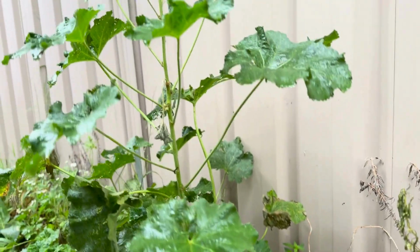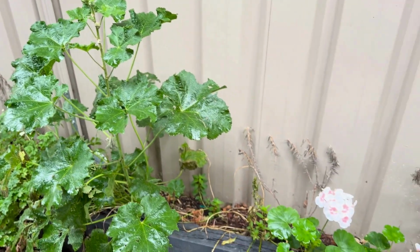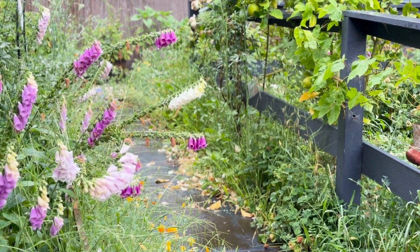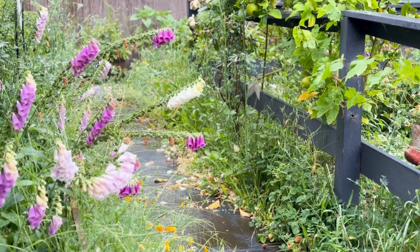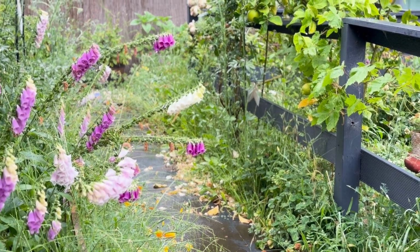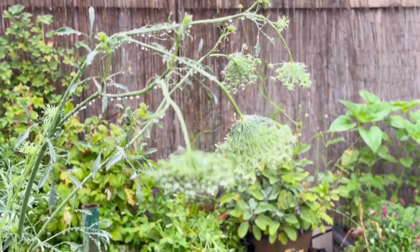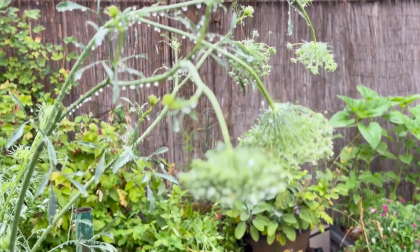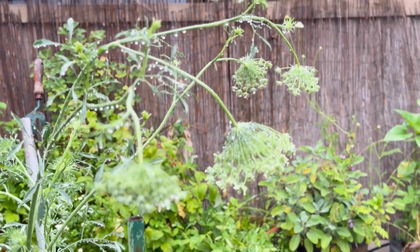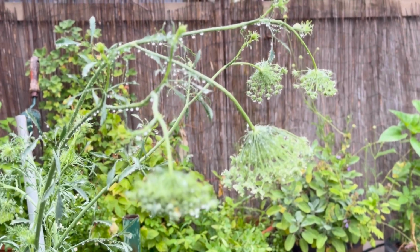So I started growing in October and they started showing up in around mid-October, and close to November. Almost all the seeds had germinated except for my chilies. They took a while to germinate, but other than that, I'd say if you want to start from seed, beginning October is a really good time to start your seeds.